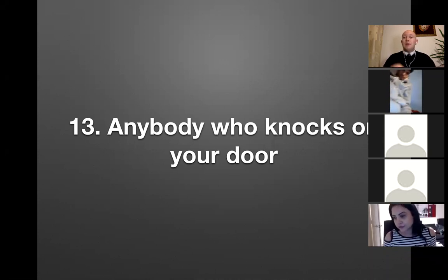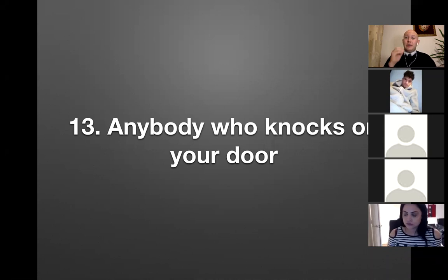Next is anybody who knocks on your door. There should be nobody knocking on your door and walking away without a leaflet or without a sample. So if a postman knocks on your door, or if a gas man or anybody who knocks on your door, or Jehovah Witness or whatever, they have to walk away with something. You have to have it ready by the door.